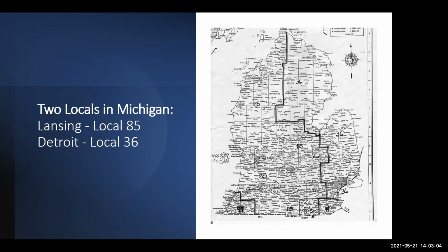Elevator constructors belong to one or the other of those. Sometimes they may travel across that line, but that's simply a courtesy phone call to the local to let them know that they're going to be there. But that's sort of how it's spread out here.